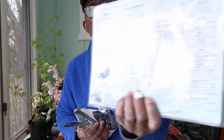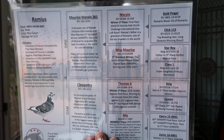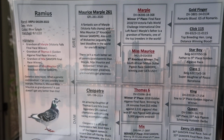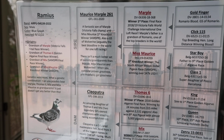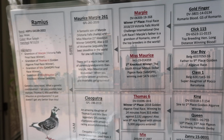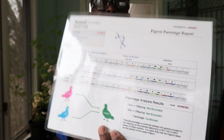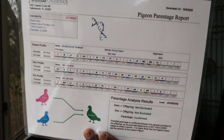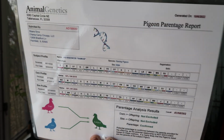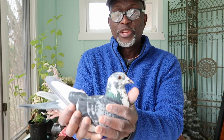On the other side of the pedigree, if you can see that, a bit closer so you can see. My hand's a little shaky, but that's okay. But you can see that right there. And on the other side of the pedigree, we have the DNA results for this bird. So we know this bird is what they say it is, where it came from. Okay? So we have some winning genetics here.